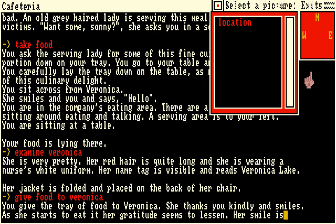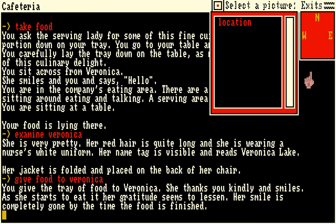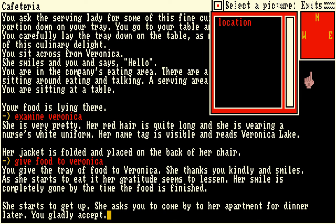You give a tray of food to Veronica. She thanks you kindly and smiles. As she starts to eat it, her gratitude seems to lessen. Her smile is completely gone by the time the food is finished. She starts to get up.